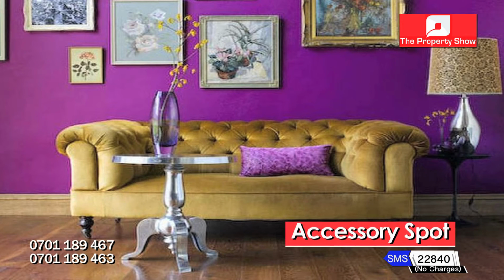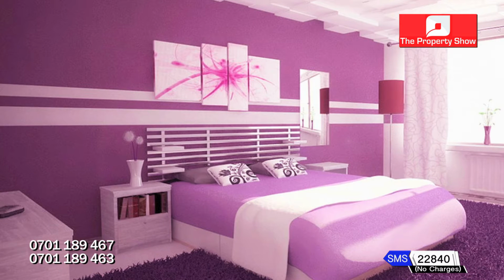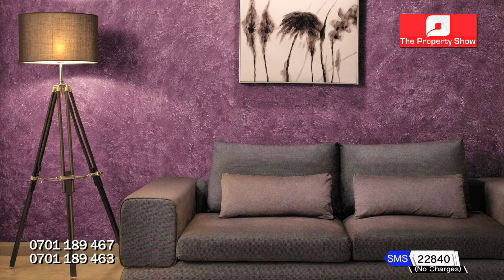Pretty purples. If you're trying to achieve a color scheme that is equal parts playful and elegant, then you'll love pops of purple. Warm undertones like dark, mystical purple set the right ambience for relaxation.